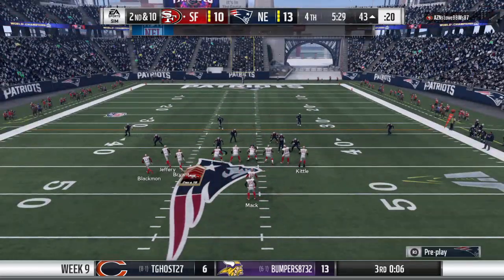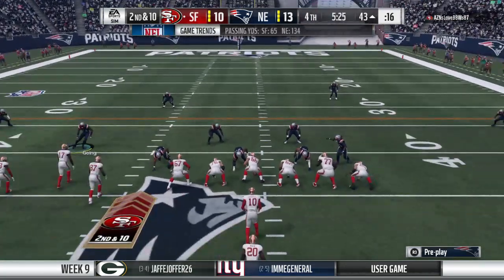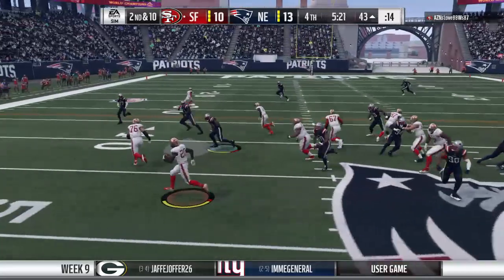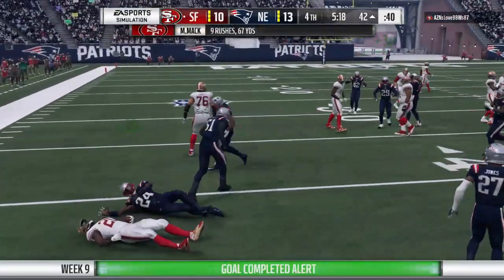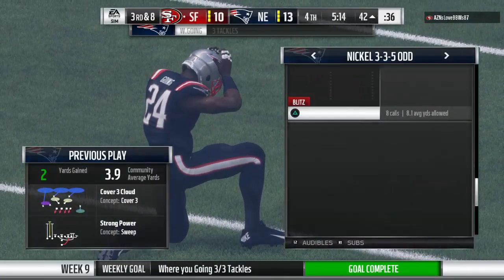Tight end left. Set. Check. Patriot. Staying on the ground with Mack. Oh, look at the juke. And he'll be brought down at about the 42. 2 yards on the carry there, and it's going to lead them to third down.